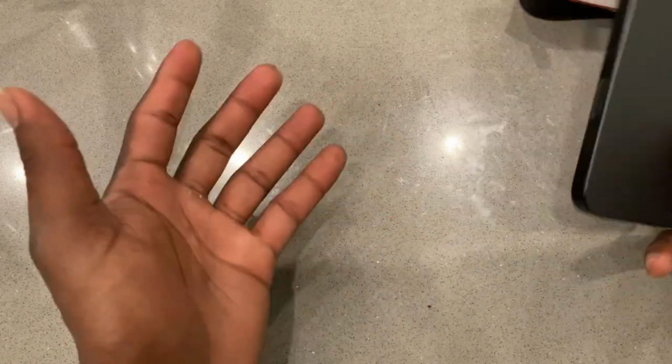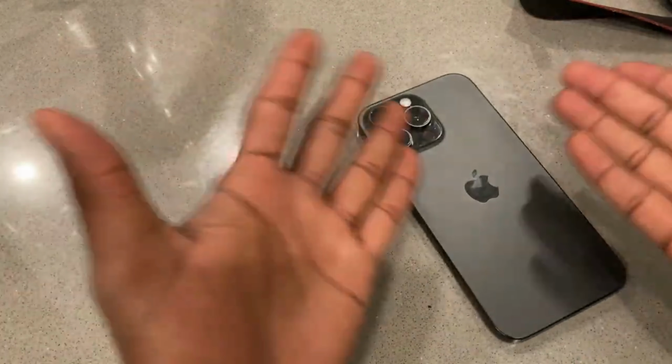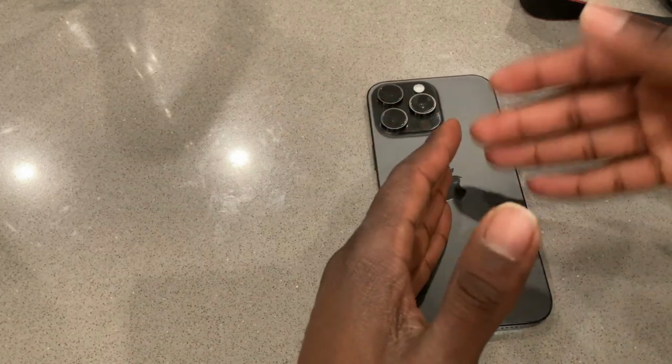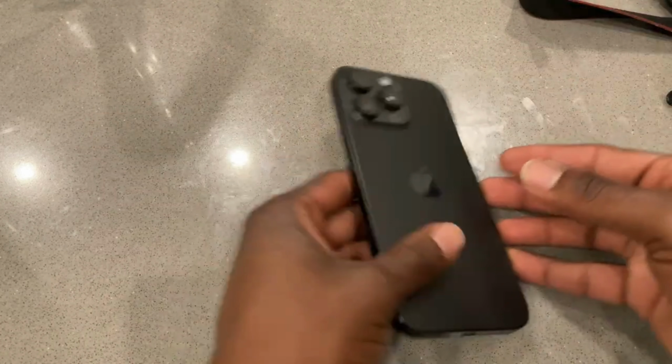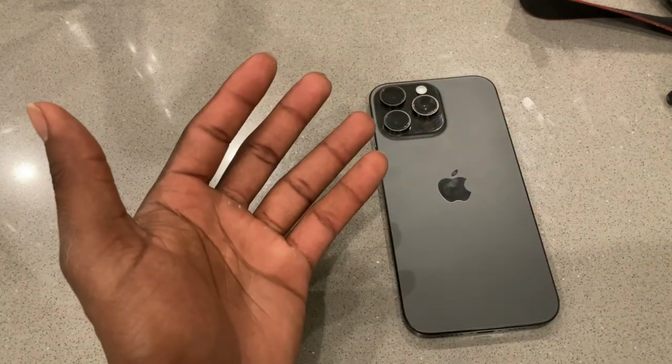Not many people transfer files through their phones nowadays anyway, but at least you know now that you have a computer in the palm of your hand that's faster than your typical computer. You know what I'm saying? Let's keep it going. It's compatible with MagSafe.